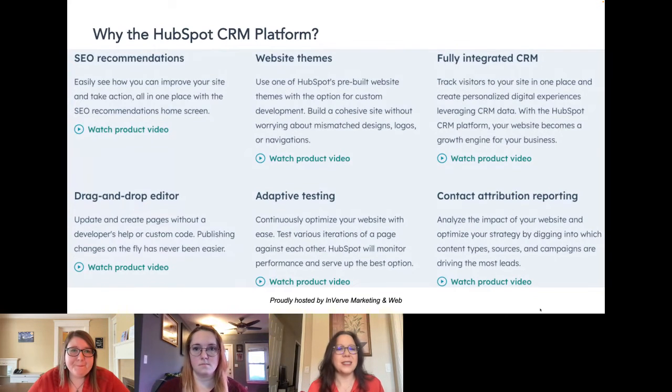Adaptive testing, I believe, happens in the Enterprise version. Yep. So this is actually AI now. You can build multiple pages within your HubSpot CRM, and you can push those out into the world, put them in the wild, and they will automatically adaptive test and serve up the ones that are the most effective. So gotta love that. And then contact attribution reporting. If you're doing a lot of lead generation like we are, demand gen, and you're very focused on ROI, you can attribute actual revenue to the leads by contact, which is fantastic. You can find this page right in the website marketing stuff, and then you can watch these videos for more details.